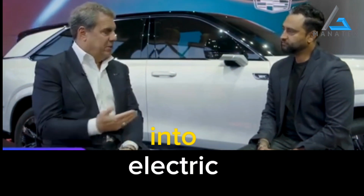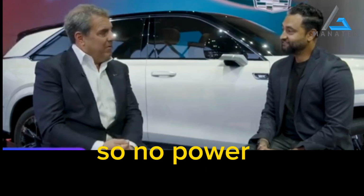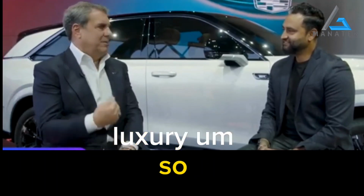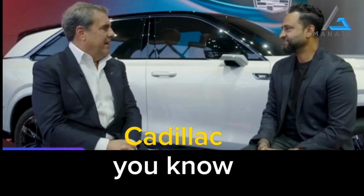So the power technology story for Cadillac will extend into electric vehicles as well. Look for performance variants of those too. That's part of the DNA. So, power. It's an American brand, it's not a copy, it's American luxury. It's a reflection of us as a country, and that's a really important part of the DNA of Cadillac.